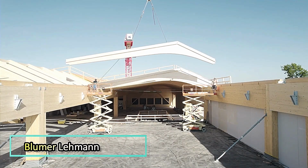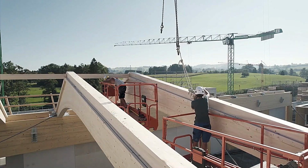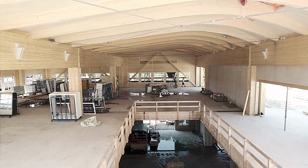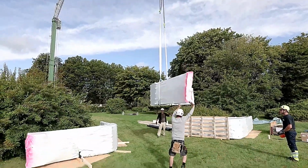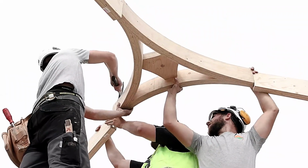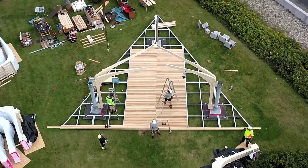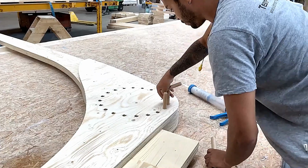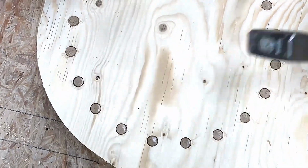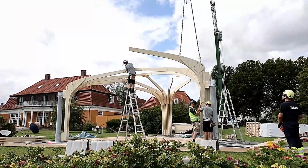Blumer Lehmann. The Swiss company, Blumer Lehmann AG, is at the forefront of modern construction, specializing in modular wood projects. A prime example of their innovative work is the Into the Woods Pavilion, which adorns the Swiss Embassy Garden in Copenhagen. Experts from Blumer Lehmann AG, in collaboration with two other teams, assembled 3 unique tree structures, each composed of 18 elements. To ensure stability, steel tubes were inserted into the trunks, which also provided drainage. The treetops are adorned with textile membranes, adding an aesthetic and functional touch.